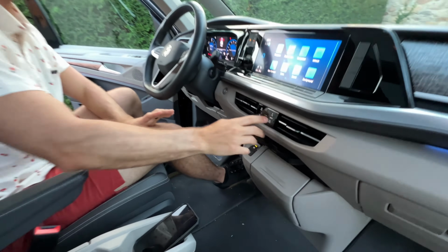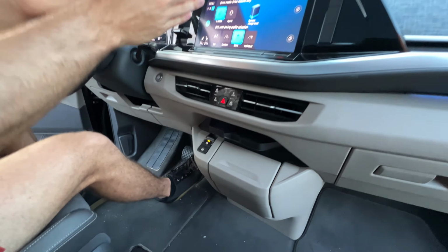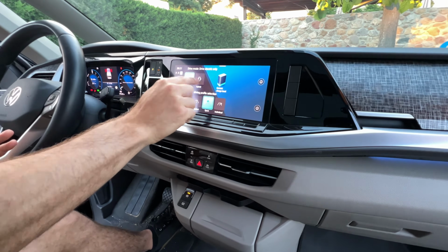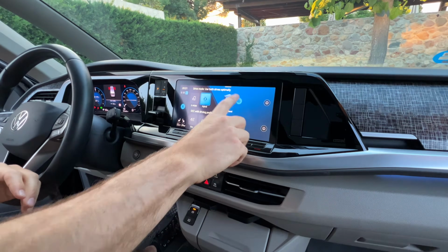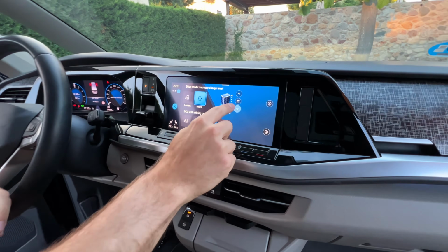You've got some other icons for adjusting the drive mode. You can either operate in just EV mode or in the hybrid mode, and you can even use the gas powertrain to charge the electric battery. Here, setting what level of charge you want.